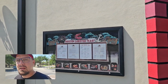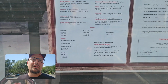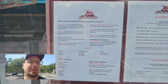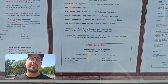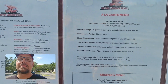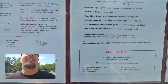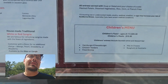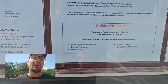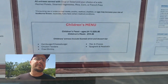Take a look at the menu over here. Souvenir glasses, wines, beers. They got all sorts of specialty drinks here. This is the a la carte menu. If you just want to go in and have an item, you can. They got snow crab legs, lobster platter, a ribeye, fried shrimp platter. You're looking at spending between $25 and $35 on the a la carte menu. And children ages 4 to 11 can eat for $25. And there are children's meals for anybody under that. They got hamburgers, chicken tenders, fried shrimp, mac and cheese, spaghetti and meatballs.